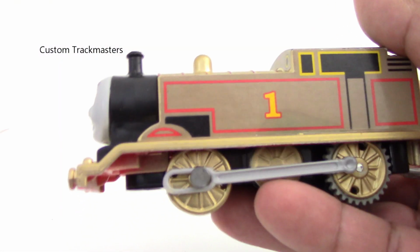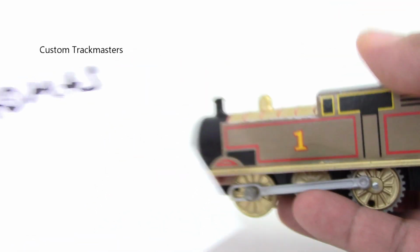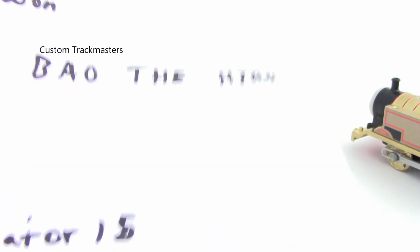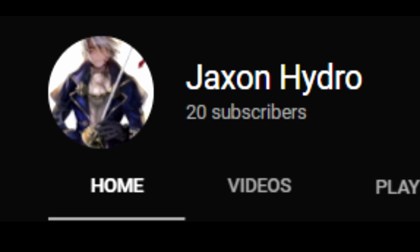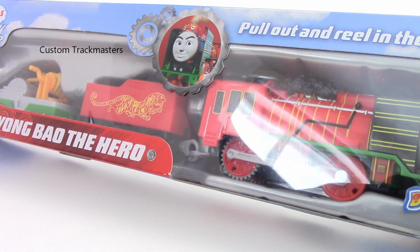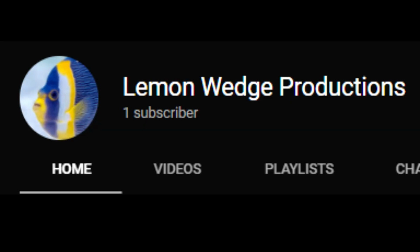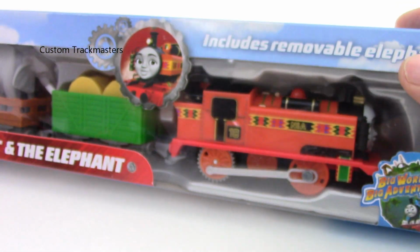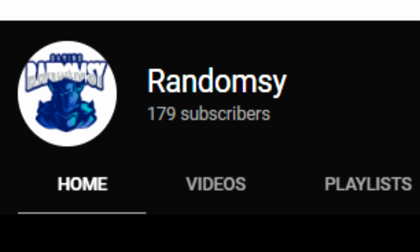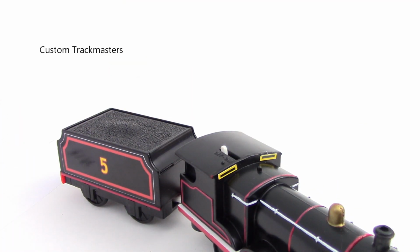So Tukinator 15, if I'm pronouncing it right or not, he won a custom golden Thomas. Jackson Hydro, or Hydro, I don't know how to spell that, won the Yumbao. I put it wrong on that page. Anyways, Lemon Wedge Productions won Nia and the Elephant. And Random C won a black custom James. So there you guys have it.